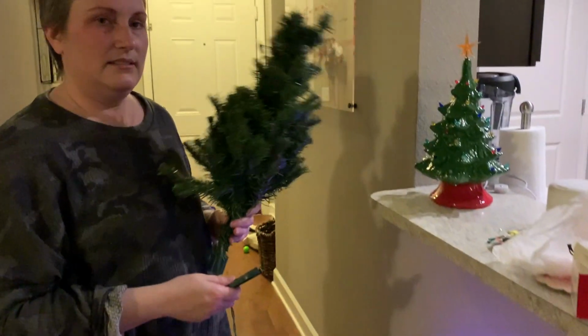Looks cute. And then me and my mom decided that we're gonna put this little one in my room on the dresser too. Okay guys, so change of plans. We put this little tree right here, and I think part of the lights are done.